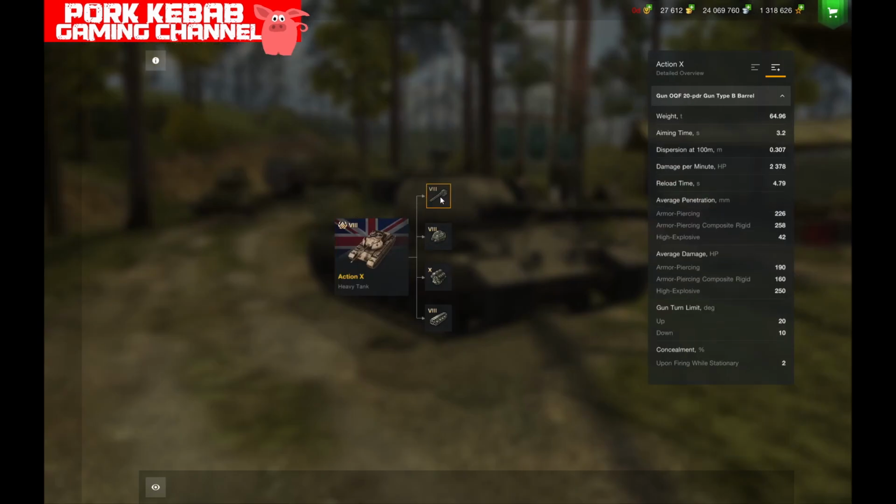First we should talk about the gun. We have a typical British 20-pounder here with penetration 226 millimeters on regular shells, 258 on premium shells, and 42 millimeters on high explosives. It's worth mentioning that we have APCR here, not HEAT. It's APCR as a premium. Alpha damage on this gun is also quite typical for British guns. We have 190 points of alpha on regular shells, 160 on premium, and 250 on high explosives.